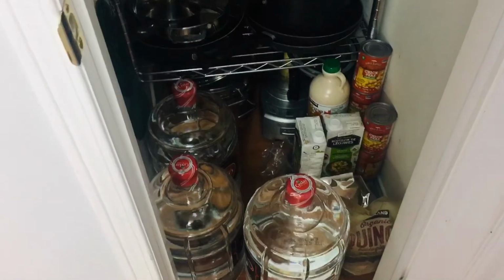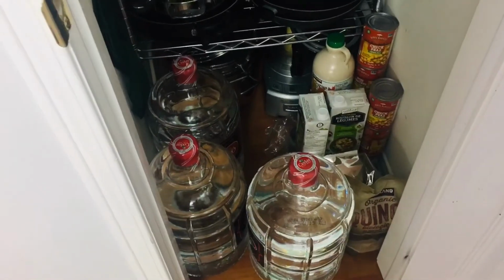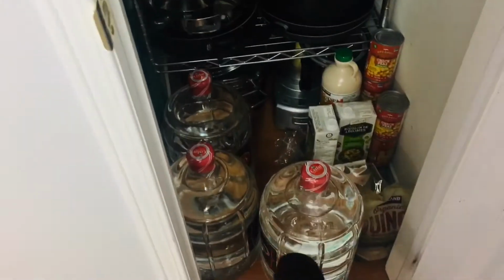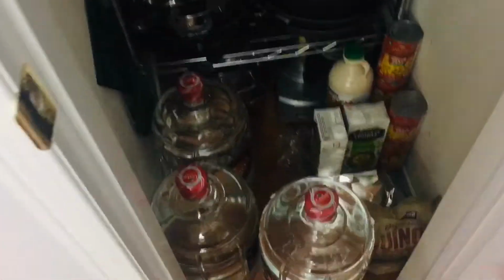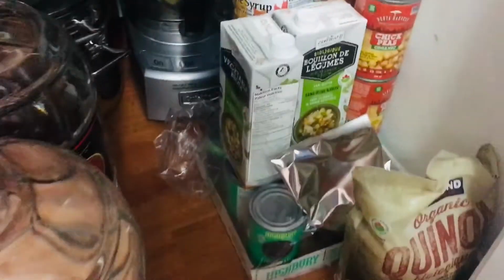I know I live in Toronto and the water is drinkable, but we just don't partake in fluoride. That's a personal decision. If you do, that's up to you. We just don't. But it takes up a lot of space, as you can tell, in my pantry. And this is where I put the bulk of the stuff that I buy. Yes, I do buy some things in bulk. That's kind of new to me.